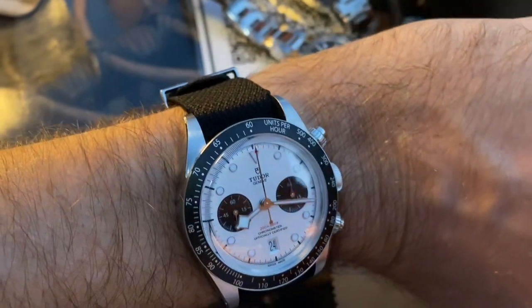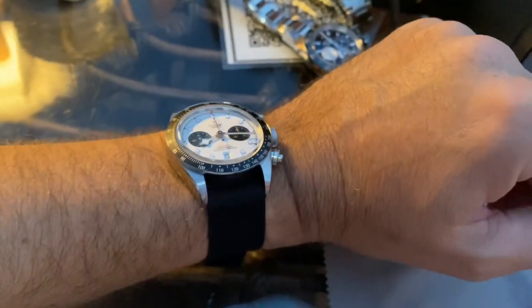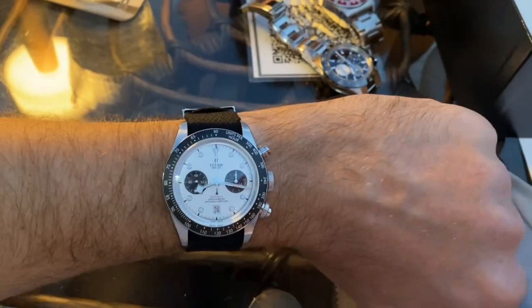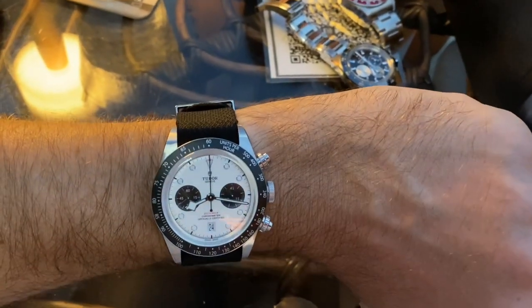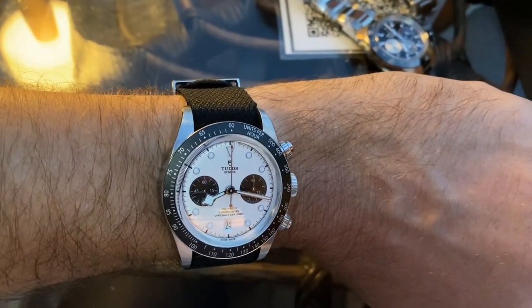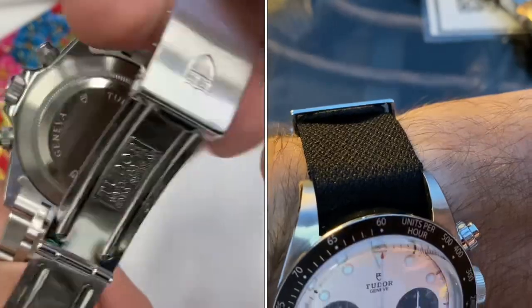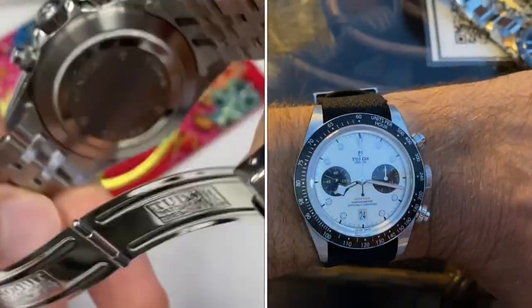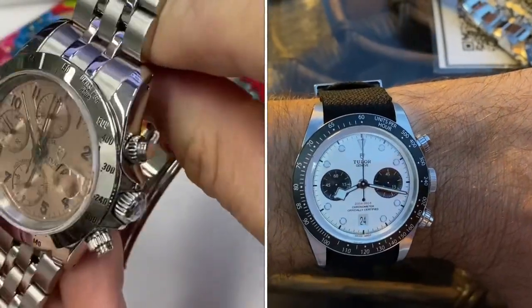It's just that little bit too big because they build them more like a diver with a function on top of it. It's 200 meters of water resistance. I don't really need all that. This one probably, by the way, has 100 meters of water resistance. It doesn't say it on the case.